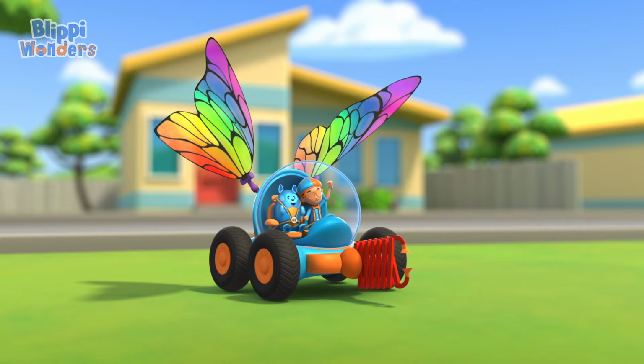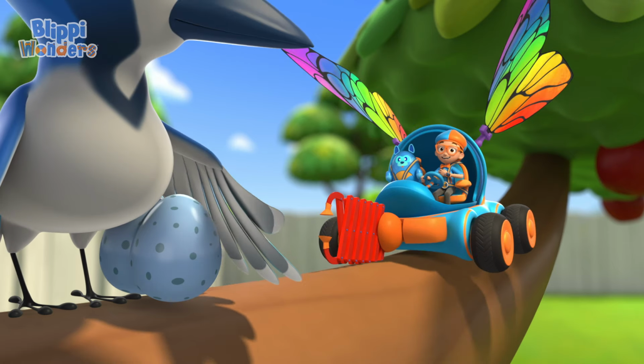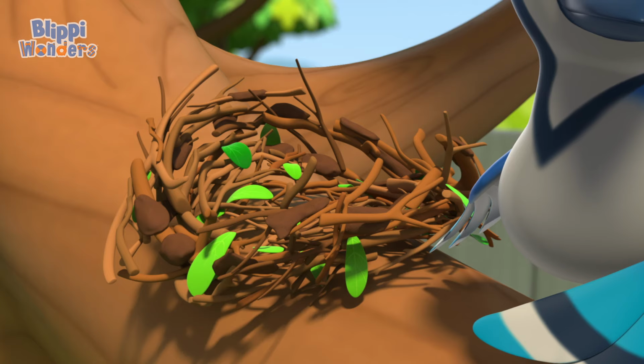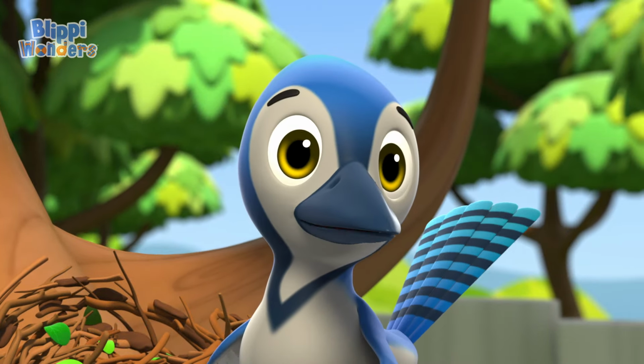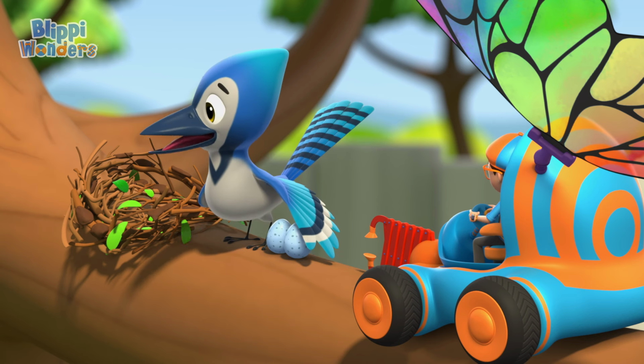Blippi-mobile is ready for adventure. Hey, it's me, Blippi, and this is Debo. Oh no, what happened to your nest? Hi, Blippi and Debo. I'm Jody. My nest was damaged in a storm last night.